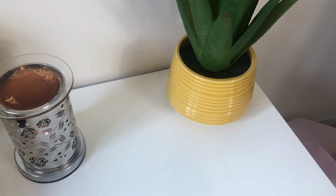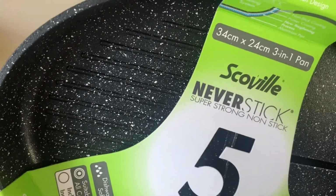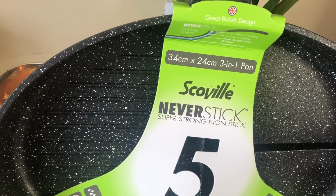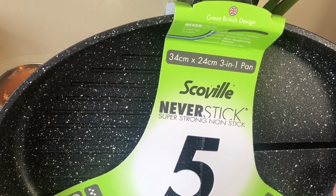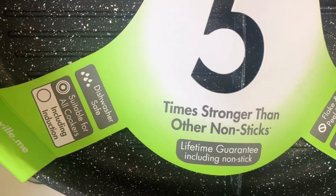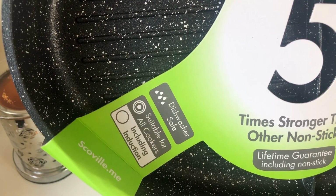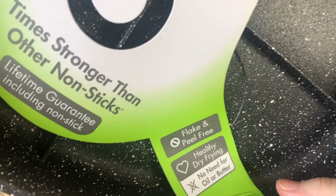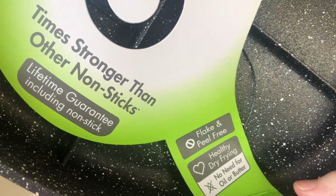Final item was in the sale. I don't know how much it was originally, but I think it was still something like either £13 or £15. And it's this pan, and I think the brand's Scoville. Never stick, super strong non-stick pan, 5 times stronger than other non-stick pans, lifetime guarantee including non-stick, dishwasher safe, suitable for all cookers including induction, flake and peel free, healthy dry frying, no need for oil or butter.